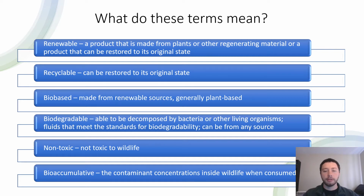Biodegradable, a term most people are familiar with, means it is able to be decomposed by bacteria or other living organisms. These fluids have to meet standards for biodegradability, but it can be from any source, which is important. They are also non-toxic, which means they are not toxic to wildlife, and then bioaccumulative refers to contaminant concentrations that build up inside wildlife when they are consumed.